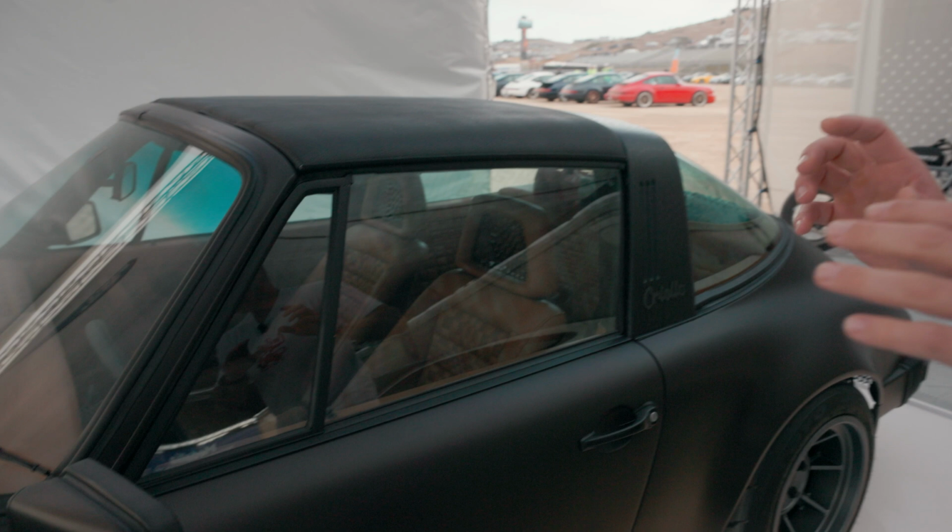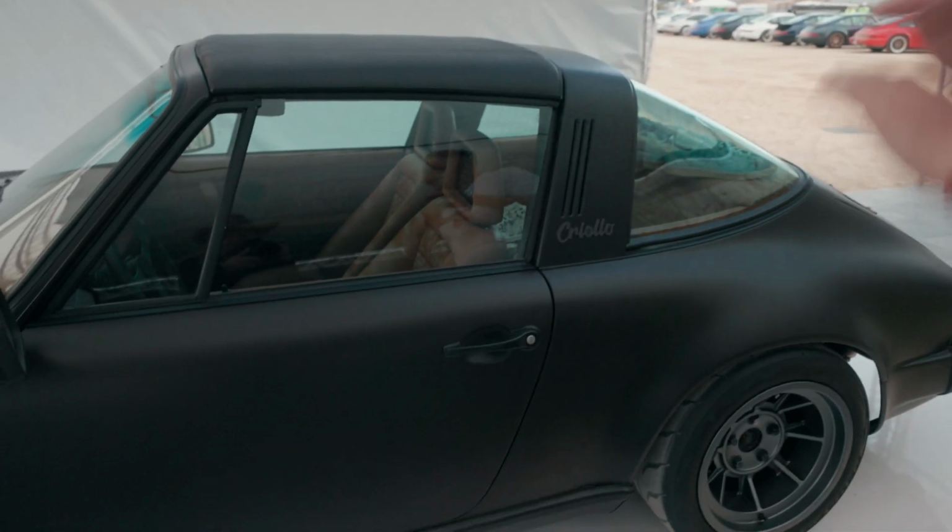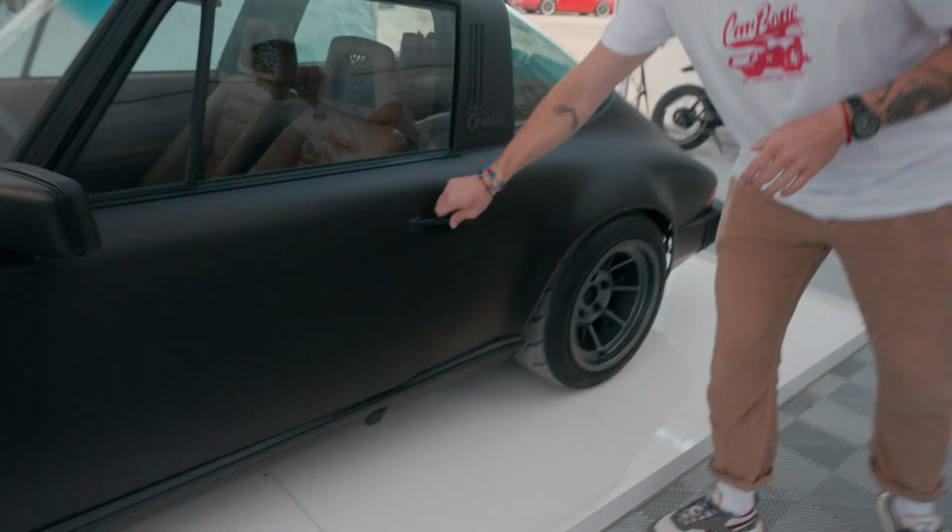We painted the car the original mocha brown, however with a matte finish. It was some kind of an experiment. It could look terrible or amazing. In my opinion, it turned out amazing. This is not a wrap. No compromises in that car. Let me show you the interior.